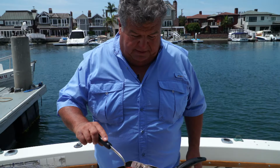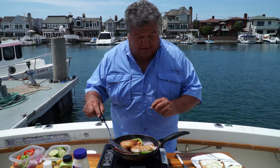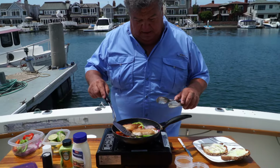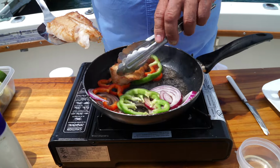Now the onions are almost done. Bell peppers are almost done. So I'll slide them off to the side a little bit and put the rest of the fish back on the heat.